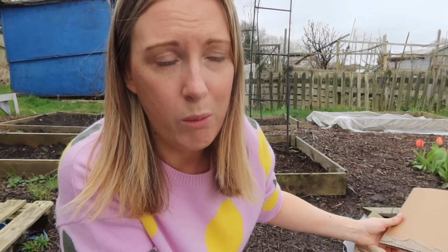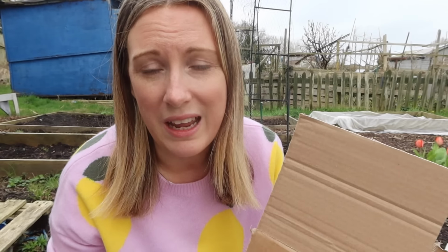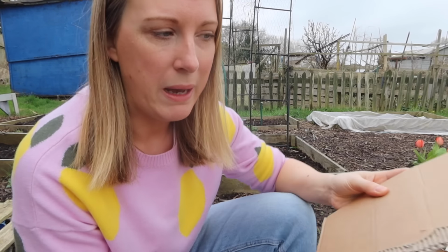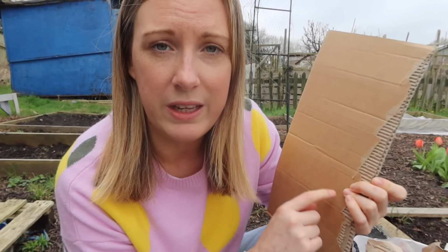I do believe in cardboard. I think it's a great weed repressor, and I think it's also really good to add goodness to the soil. It's brown, and if you think of compost, you put brown stuff and green stuff together and it makes compost. Well, this is brown. There you go, sorted. So a few things to think about when you're using cardboard. First of all, take off all the sticky tape and all of the sticky labels, because they will not rot down.